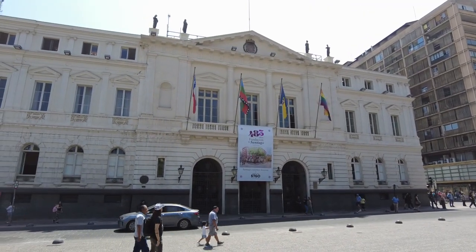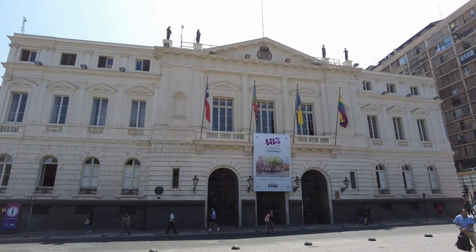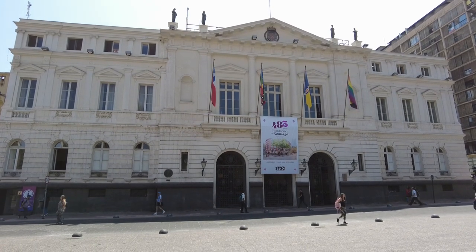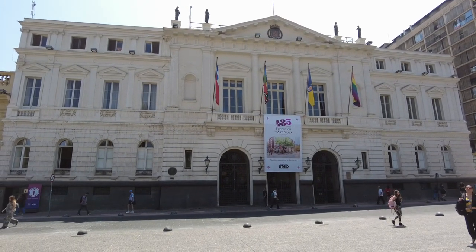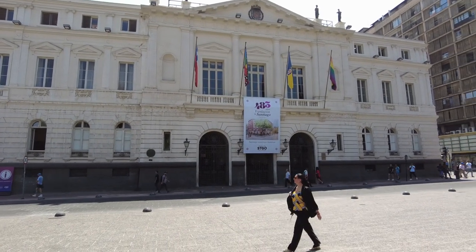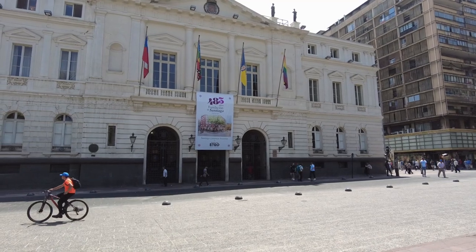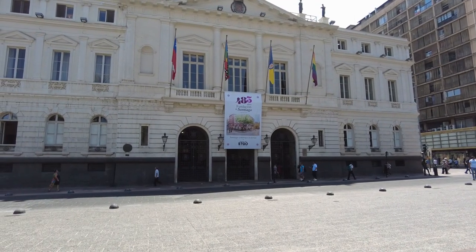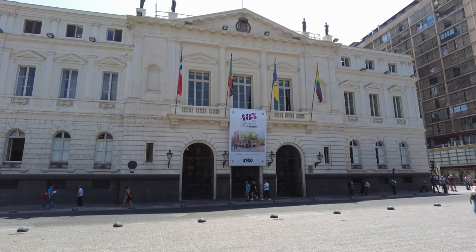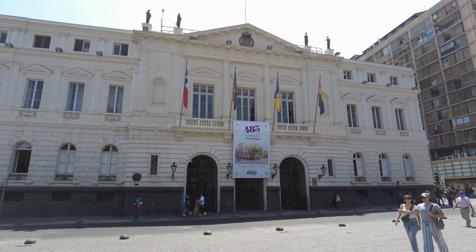It was also the jail. Like I mentioned before, a lot of things in this area are not the original constructions from the 1500s. Back in the 1500s and 1600s, this was the jail and the Cabildo, and it was torn down, and then it was rebuilt, and then it was burnt down in a fire, unfortunately, and it was rebuilt again in the late 1800s, and that's the building that there is now, and that's the City Hall, Santiago City Hall.